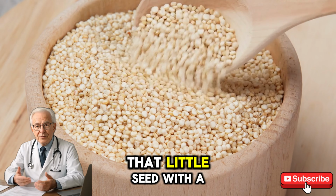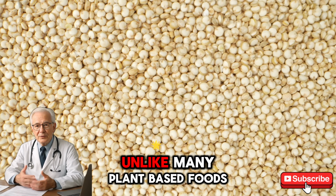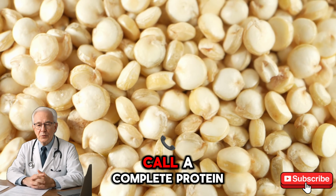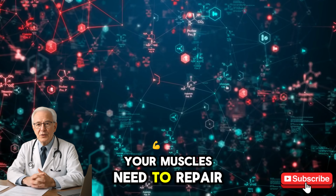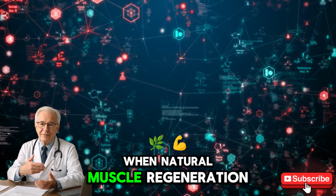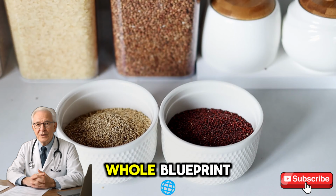But quinoa, that little seed with a big mission, is quietly becoming one of the best-kept secrets for muscle strength in seniors. Unlike many plant-based foods, quinoa is what nutritionists call a complete protein. That means it contains all 9 essential amino acids your muscles need to repair and rebuild, especially after the age of 60, when natural muscle regeneration slows dramatically. Think of amino acids as the bricks in a house. Most vegetables give you some, but quinoa gives you the whole blueprint.